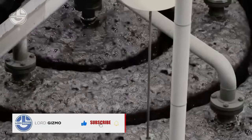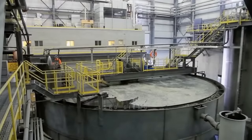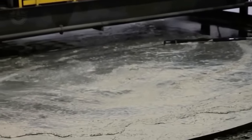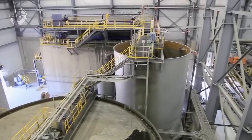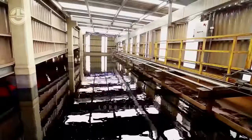After that, this mixture will be transferred to this enormous tank, which is often called the flotation cell. If you look closely, you will see how there are air bubbles forming in the mixture, but do not worry because all of these are part of a plan. These bubbles cause the copper minerals to float, making it easier to separate them. The particles are skimmed off and gathered in a concentrated state as soon as they reach the surface.